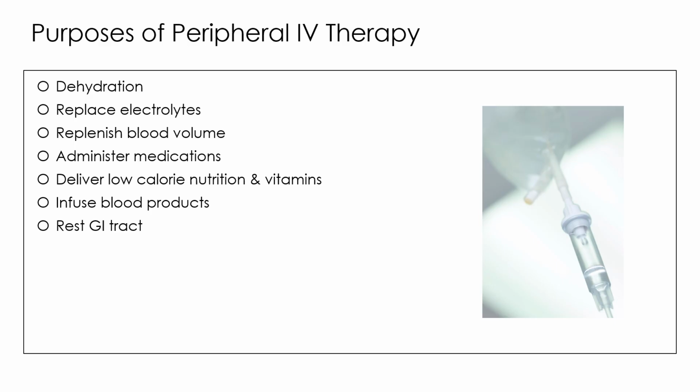Regarding resting the GI tract, the last one on the list, this could be due to nausea, vomiting, diarrhea, and ileus, which is a twisted bowel that can occur after bowel surgery, bowel obstruction, etc. This is why it is important for post-operative patients to start low and go slow when starting to eat or drink again. Always follow your provider orders.